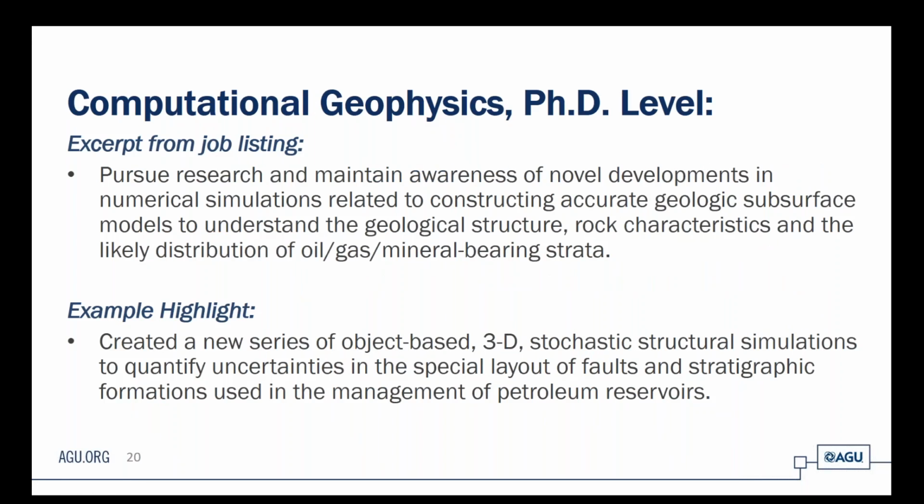All right. So here's an excerpt from a job listing on top. So pursue research and maintain awareness of novel developments in numerical simulations related to constructing accurate geologic subsurface models to understand the geological structure, rock characteristics, and the likely distribution of oil, gas, mineral-bearing strata. Here's an example of a highlight.